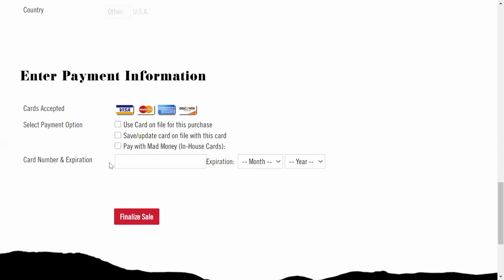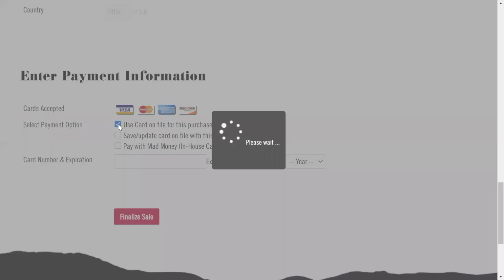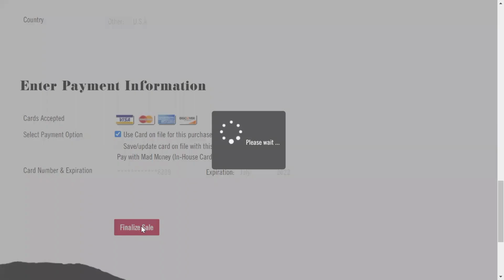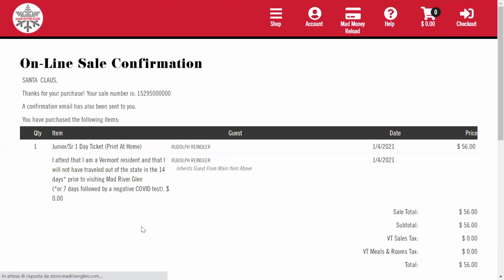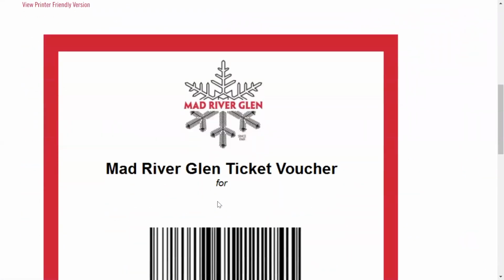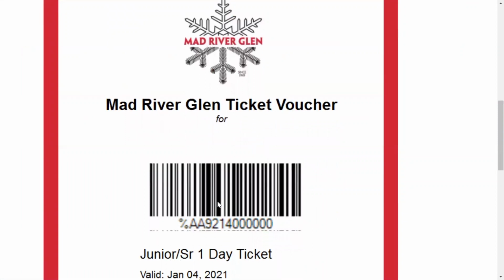If you've purchased on our online store before and you've saved your credit card, you can access that by just clicking Use Credit Card on File for this purchase. It will pre-populate the information, and all you need to do is click Finalize Sale. Once that credit card goes through, we're going to see a confirmation on the screen, and we can also scroll down a bit, and you'll see the lift ticket voucher generating with the barcode.